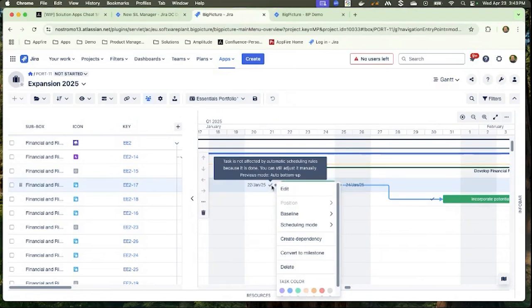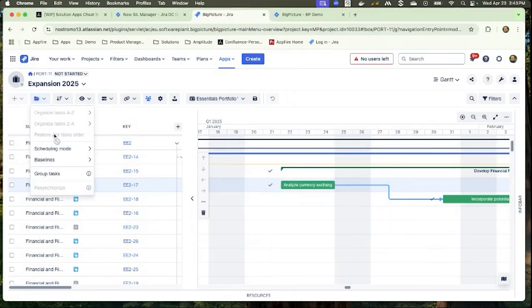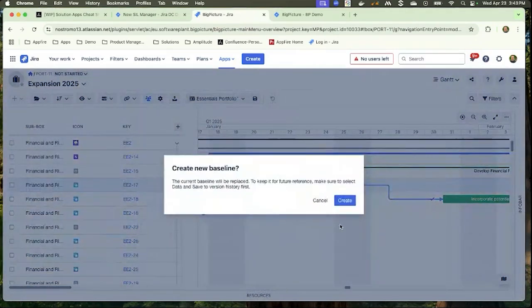Is that we can do one more thing with this that's really cool, is that we can have a scheduling mode on these issues. And by the way, this is the standard project management. I can go auto bottom up, which basically states, I want the children of a higher level issue to drive the beginning and end dates on there, all right?